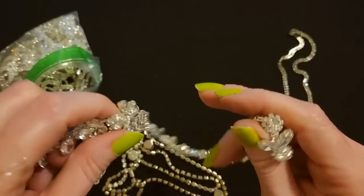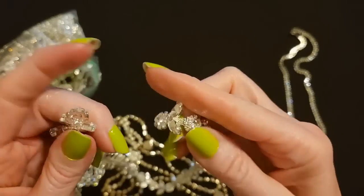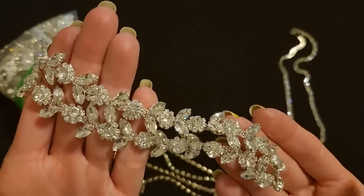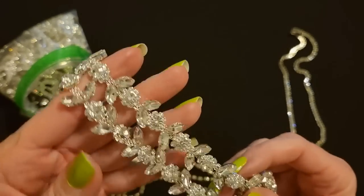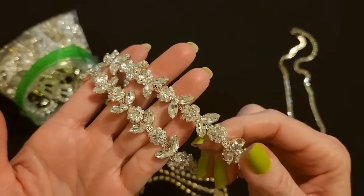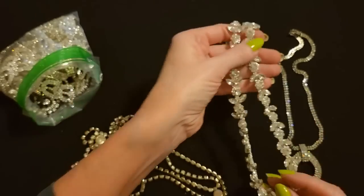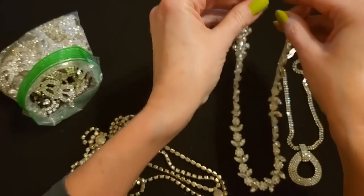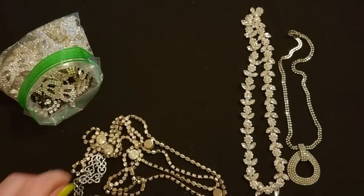Now this does not have a clasp of any sort. This might have been attached to a garment, or maybe it was made to be attached to a garment. Wouldn't that make a beautiful necklace though? Oh my gosh. It is so pretty. And it doesn't look like it's missing any stones at all. So it's like little flowers with leaves. Ooh, man, that is so pretty. Yeah, I think that was, because there's no indication of any sort of clasp or anything. I don't think that was a necklace, but it would make a pretty one.